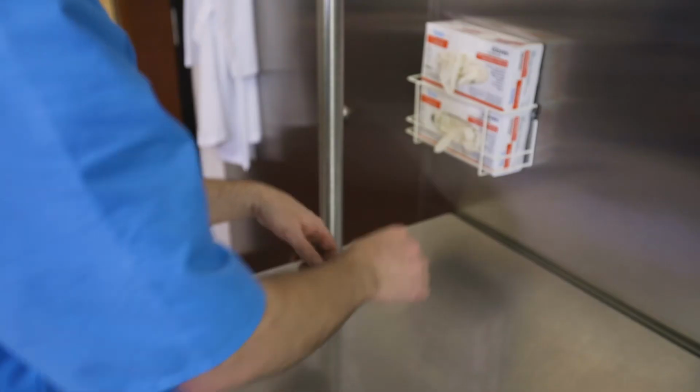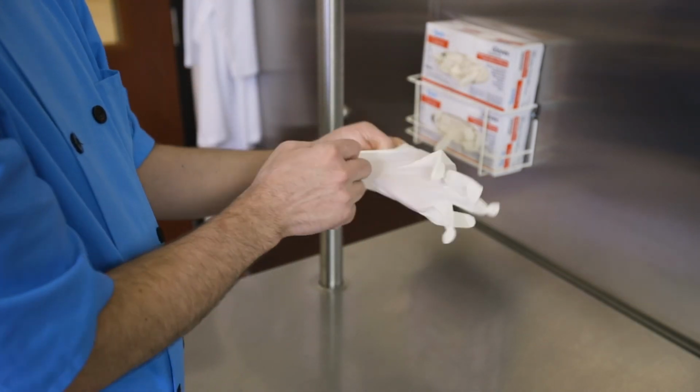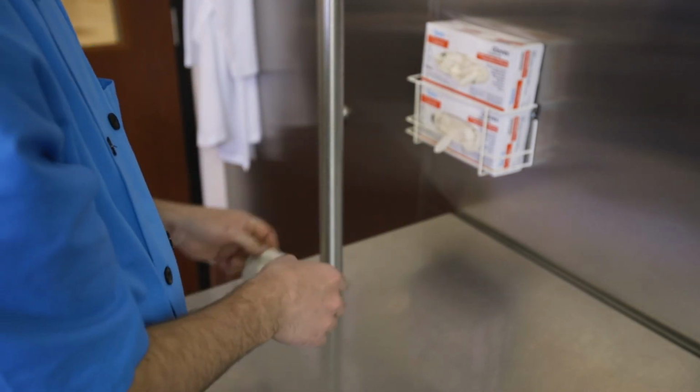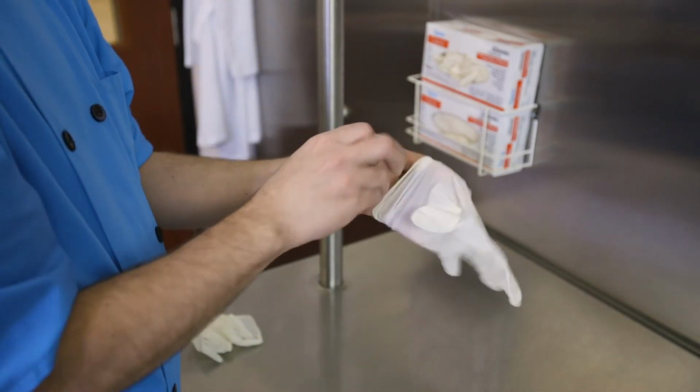Before putting on gloves, always wash and dry your hands using the hand washing method you learned earlier in this video. Next, select the correct glove size. Gloves that are too large will not stay on. Those that are too small are more likely to tear easily.